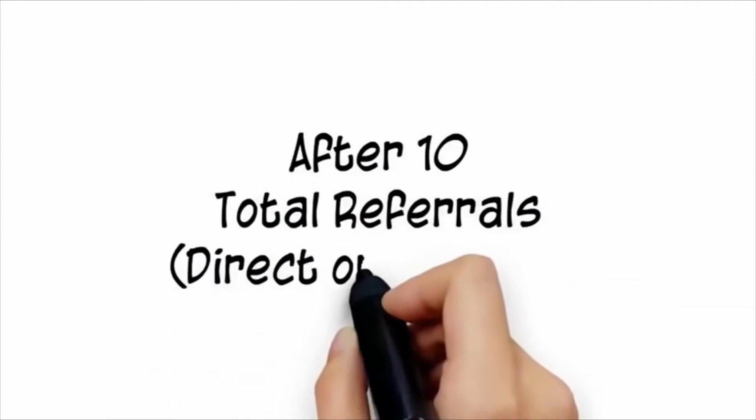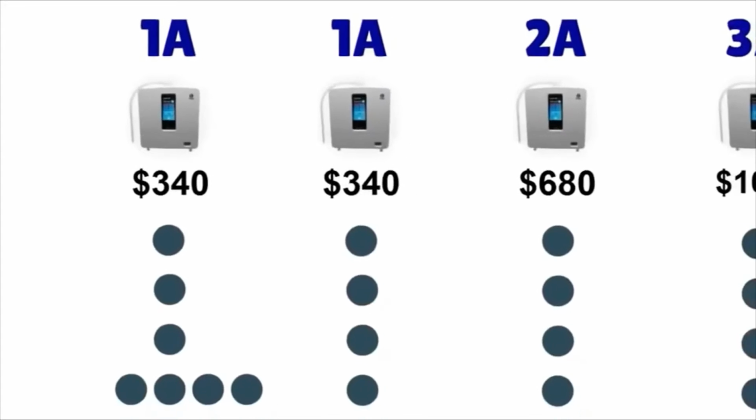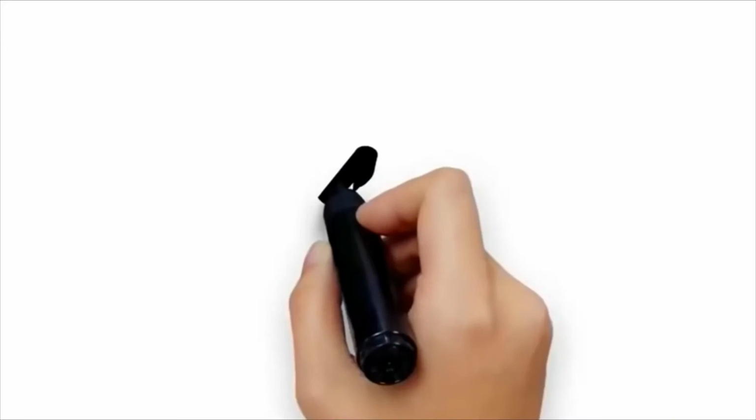Once you have 10 total sales in your organization, you qualify as a 3-point agent. This means that the next direct referral you have opens up a $1,020 3A franchise lane, and now you make $1,020 on any sale that happens under your business partner. Once you have 20 total sales in your group, you're now getting 4 of those 8 points given out per machine.